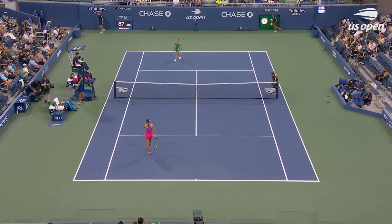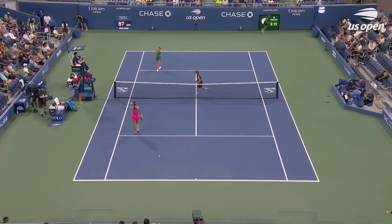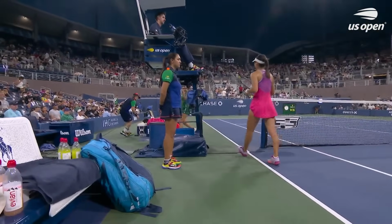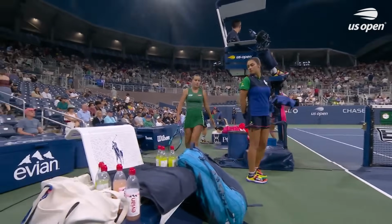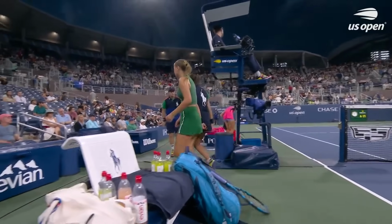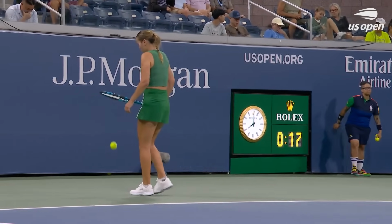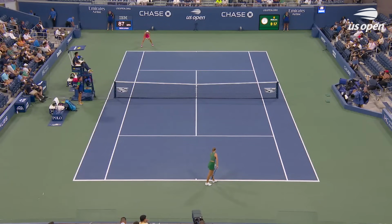Tentative-looking serve there. So the double fault, and Raducanu surrenders her serve. Kenin off and running here in this opening set. Spot in the second round on the line. 2-1. Right, Sofia Kenin, 25 years of age. She's got the break early here, 2-1.